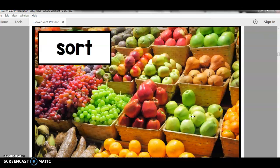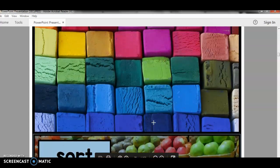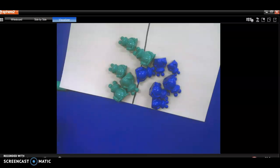Yesterday, we sorted by shape. So you put all the circles together and all the rectangles together. Today, we're going to sort by color, okay? We might have the same object, like here we have Play-Doh. All this is Play-Doh, but each one has a different color. And we're going to try to sort them by color, all right? So today we're going to be sorting by colors.